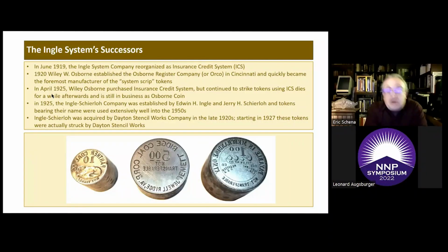Meanwhile, another company sprung up also in Ohio, and that would be the Ingle Shearlow Company, by Edwin H. and Jerry H. Shearlow. After Insurance Credit was bought by Osborne, Edwin Ingle continued on, partnered with Jerry Shearlow, and they became the primary competitor to Orco. They produced tokens well into the 1950s. They had something that they called a master metal script, and it would say patented master metal script. Osborne produced a very special, huge, all metal recording register. It's believed Ingle Shearlow did the same. I've seen Osborne registers. I haven't seen an Ingle Shearlow one though.